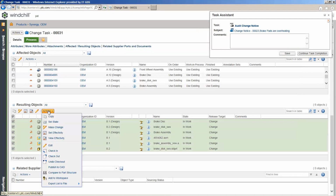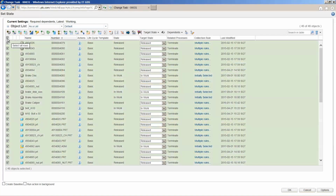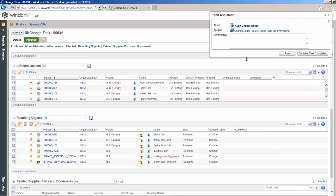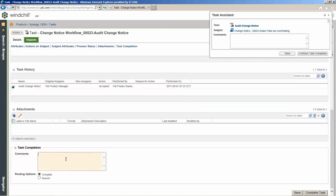So again, select all the things that are interesting for us, and then we're going to do a quick set state. Some of these are now currently intermixed between released and in work. Most of the things that are currently in work were things that we were specifically working on as a part of this change operation. So now from here, I'm actually going to go ahead and set the states to all being released. And it gives us a nice red indicator to show exactly what it is we're changing the states of. So with that being done, we can also now go to our specific task completion and mark this one off as being completed.